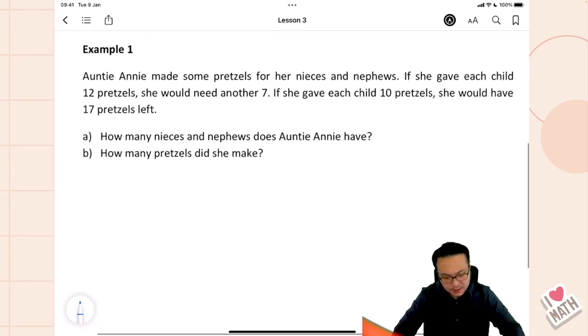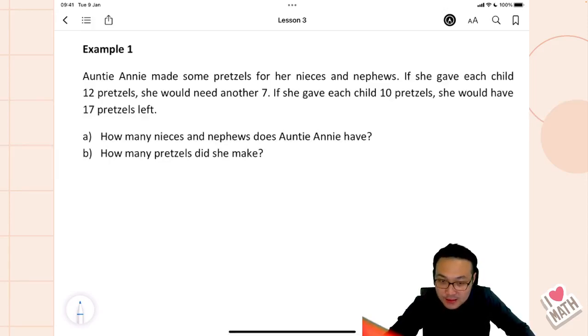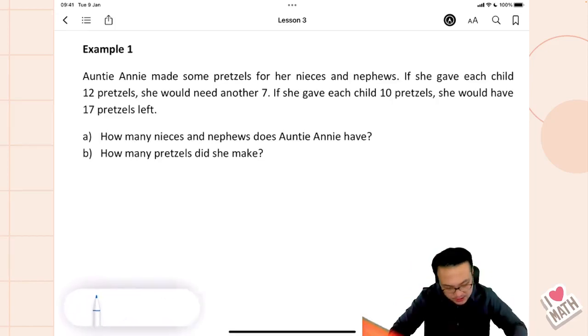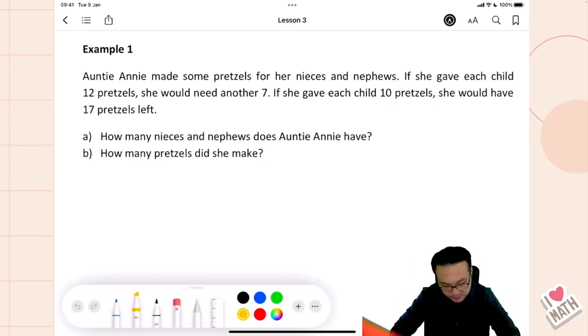Example 1. We have Auntie Annie made some pretzels for her nieces and nephews, right? If she gave each child 12 pretzels, she needs another 7. That means she has not enough.